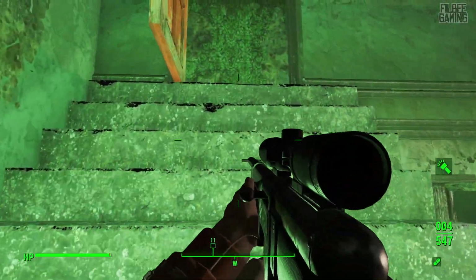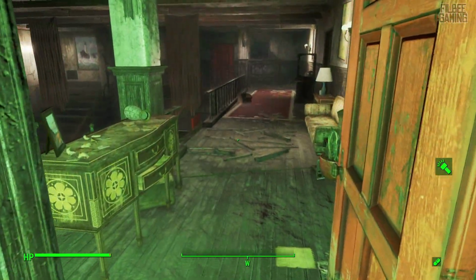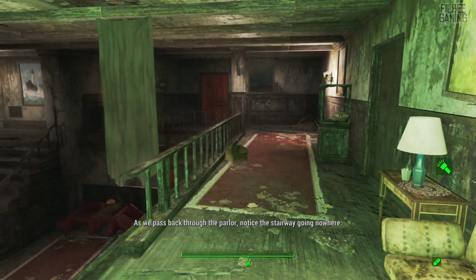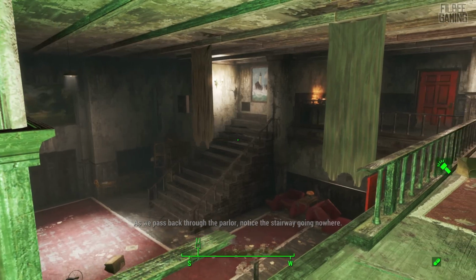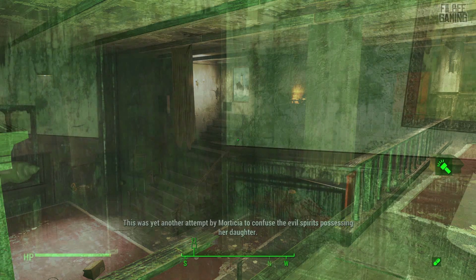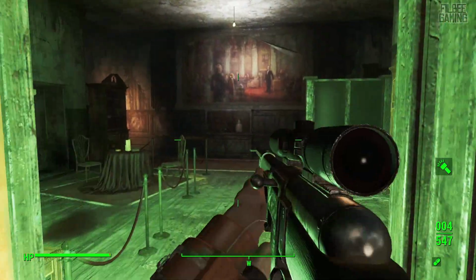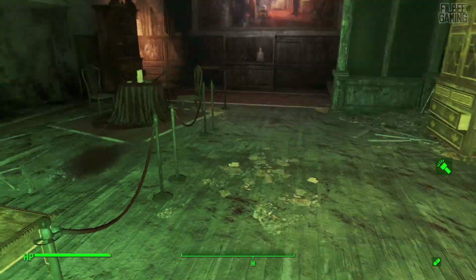Heading through the now open door atop the small staircase leading to the main entrance where we began, our tour continues. As we pass back through the parlor, notice the stairway going nowhere. This was yet another attempt by Morticia to confuse the evil spirits possessing her daughter. Further doors continue to lead nowhere. As we progress further, we learn of the extreme measures Morticia would take in concerns to her daughter, Lucy.